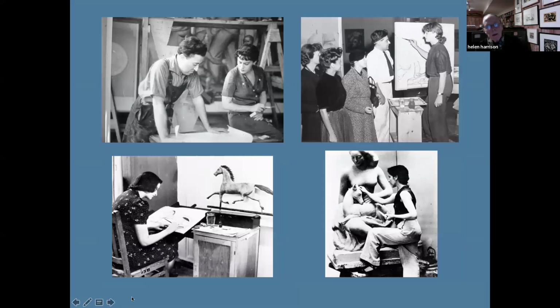Now, I mentioned that they did not only employ artists, they also employed their assistants. And in the upper left, you see an artist named Grace Greenwood working with her assistant, who was a man, on a mural for a housing project. And on the right, her sister, Marion Greenwood, is demonstrating fresco technique. Both she and her sister studied in Mexico with Diego Rivera, and she is showing a group how to make a true fresco on a plaster panel.